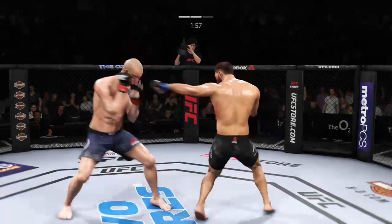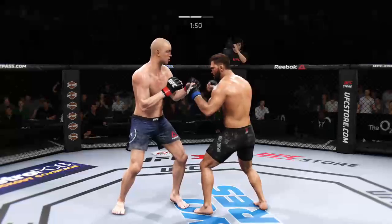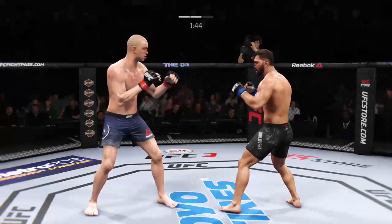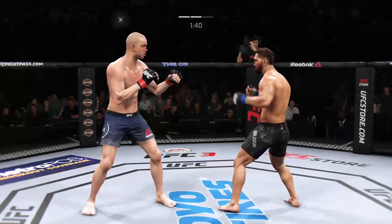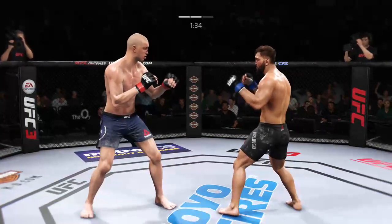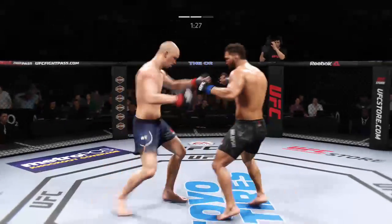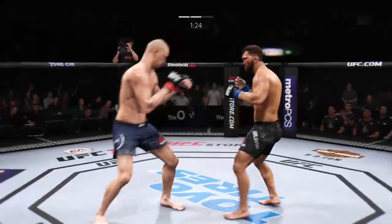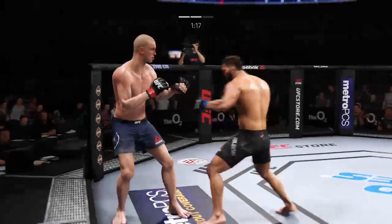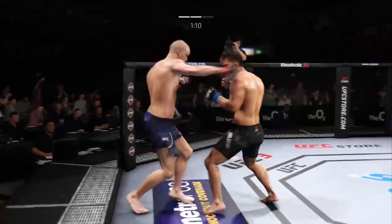Under two minutes to go. Nice hook. Joe, pretty well played there to avoid the clinch. Straight right hand now, just misses. Nice jab. He landed that inside leg kick. Oh, beautiful combination. He blocks the shot. Ooh.